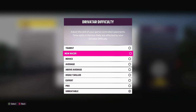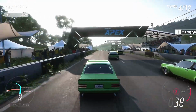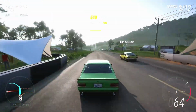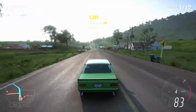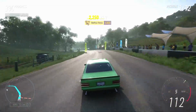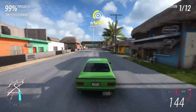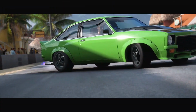I'm going new racer. Here we go then, one road racing event in the Holden Torana. Launch control, saving me off the line, saving those rear wheels from spinning. But all we've got to do is get to the finish line in first place. And with the finish line in sight, that is across the line, first place.